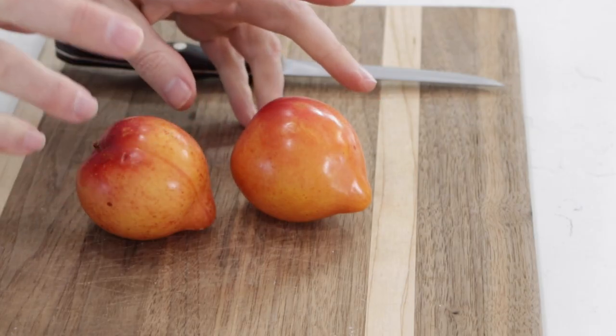There's a very short growing season for these as far as when we can get them here in the States. They also sell them in Canada. So if you're in a different country, you may not be able to find these at all where you live, but they're only available between late winter and early spring.